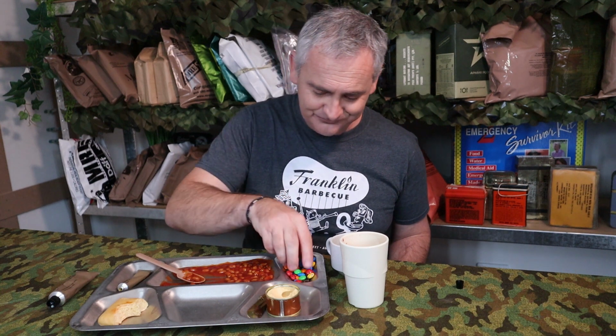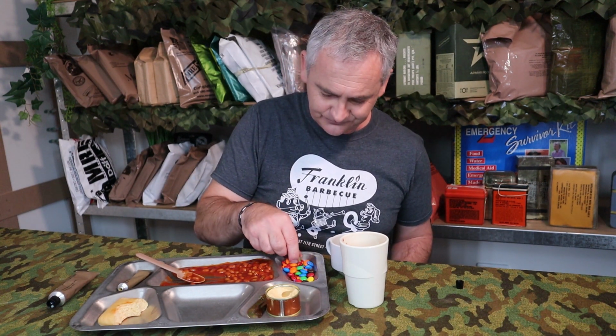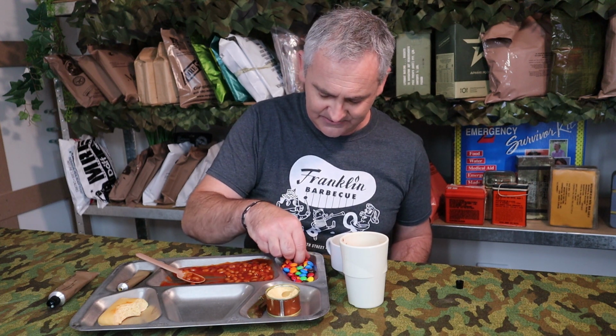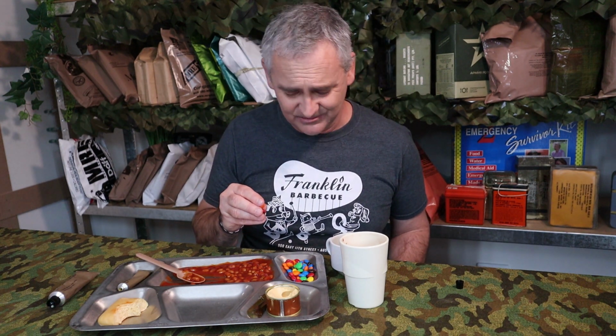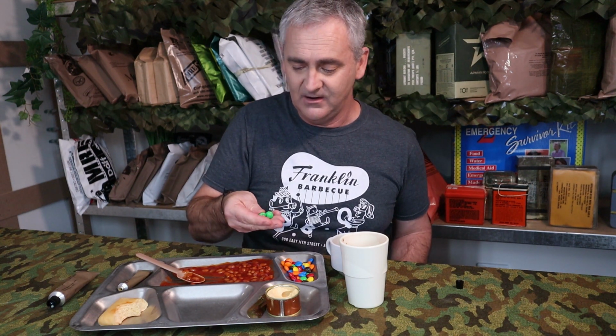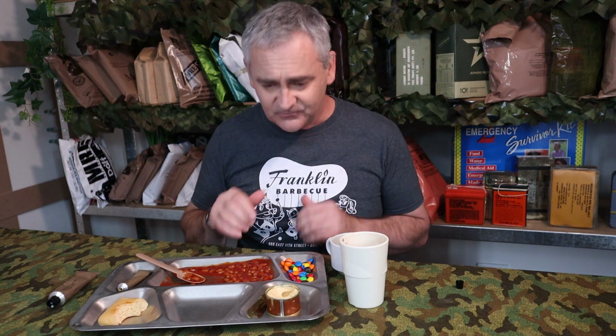Forgot my M&Ms. We have had some damage. Some of these have broken shells, but anyway, yeah, kind of tastes a little bit stale, to be honest. Obviously being in standard packaging, not any sort of laminated pouches or anything like that. They're probably only made to last 12 months, but you know what, they don't taste bad, they taste alright. Okay, I think I've got it. Alright, that's breakfast.